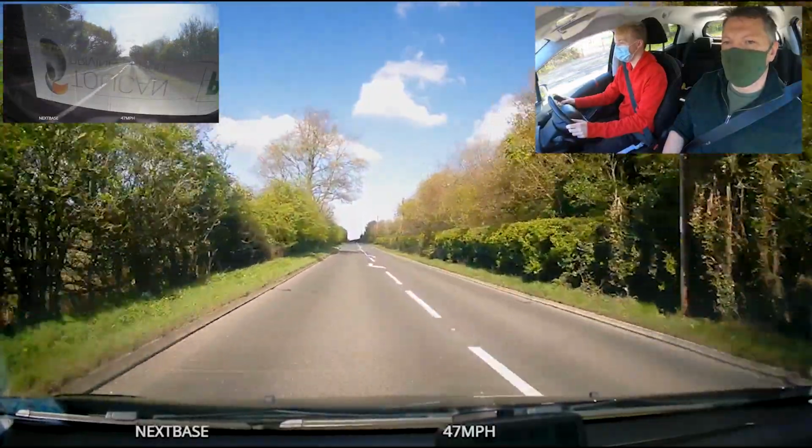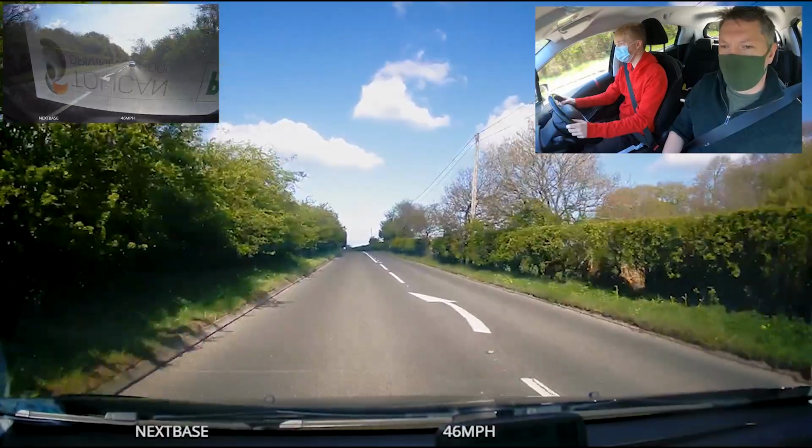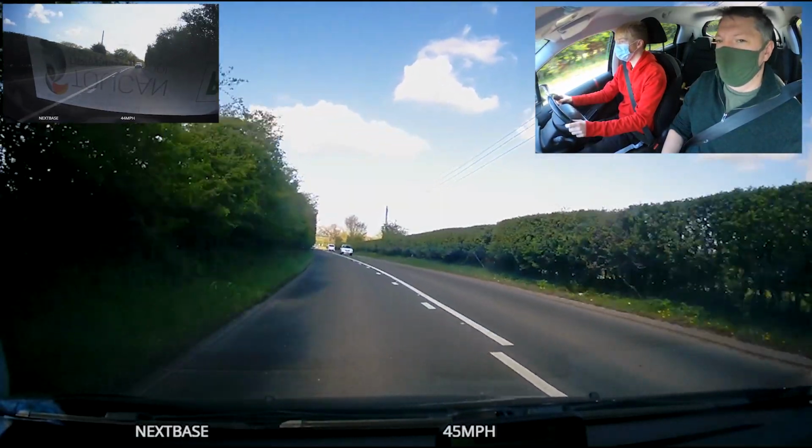Okay, luckily Josh has started to speed up now because this is a country road. This is really clear conditions. The sun is shining. There is nothing slowing us down. There aren't sharp corners. There's no reason why you couldn't be doing close to national speed limit.